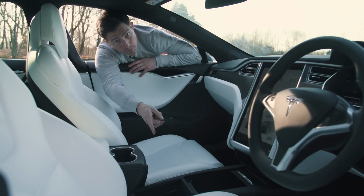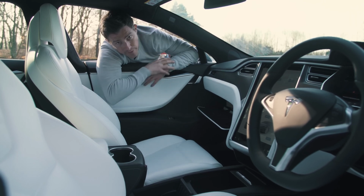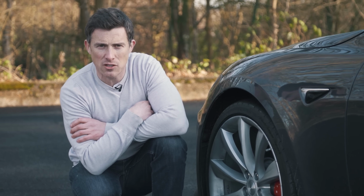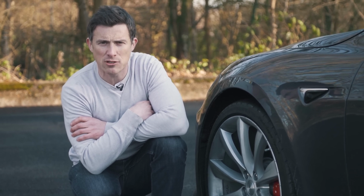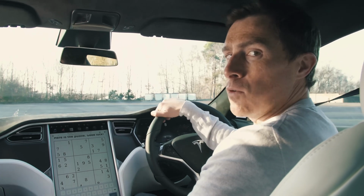While there's some cubby spaces between the front seats and you've got a glove box, there are no door bins anywhere in the car. You can't get the car with a spare wheel, so if you get a puncture, you either have to use a car repair kit or just call the breakdown services. The big screen with internet access can be a little bit distracting while you're driving.